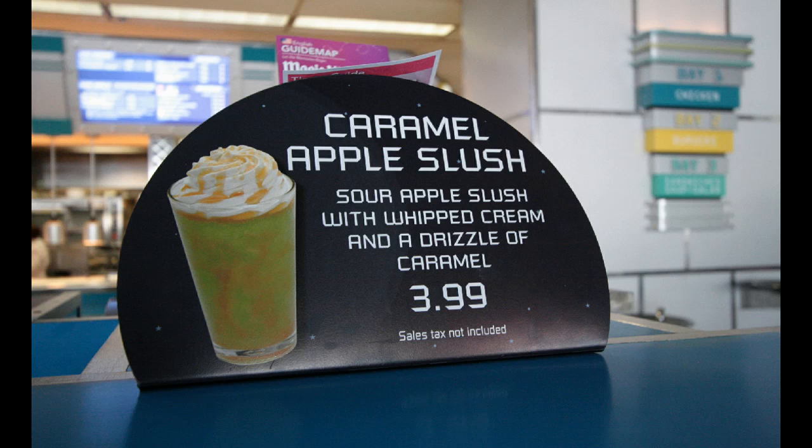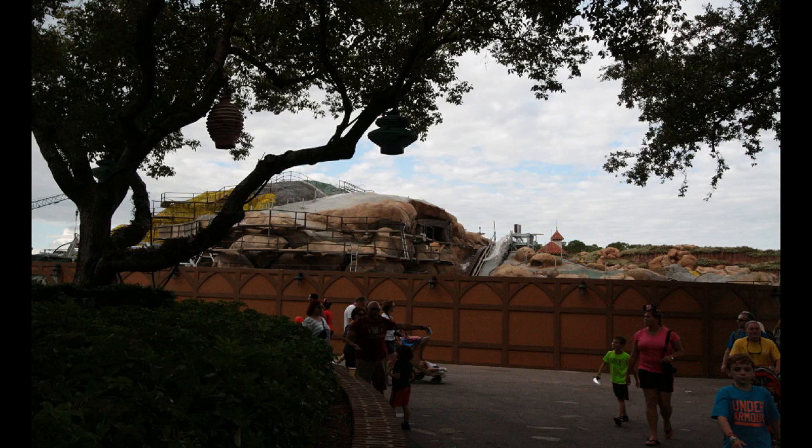At the Cosmic Ray's restaurant in Tomorrowland, the orange swirl drink has been joined by the caramel apple slush, also for $3.99. They keep experimenting with specialty drinks in the Magic Kingdom.